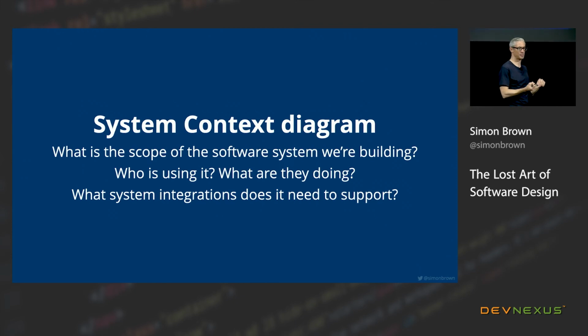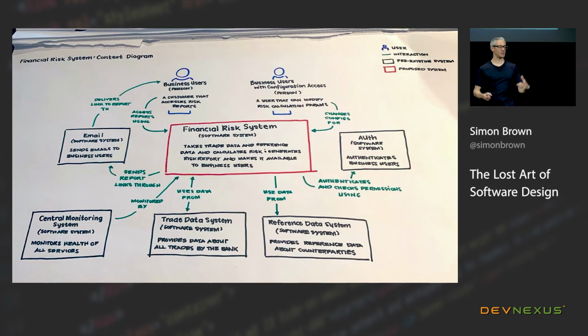What's the scope of the system we're building? What features live inside it? What features live outside it? Who's using the system? What sort of things are they doing? And what system integrations do we need to support? Once you answer these questions, you can draw a nice system context diagram. And sure, I have a bunch of tips on how to make your diagrams visually look nice, but the content is what we're really looking for here.